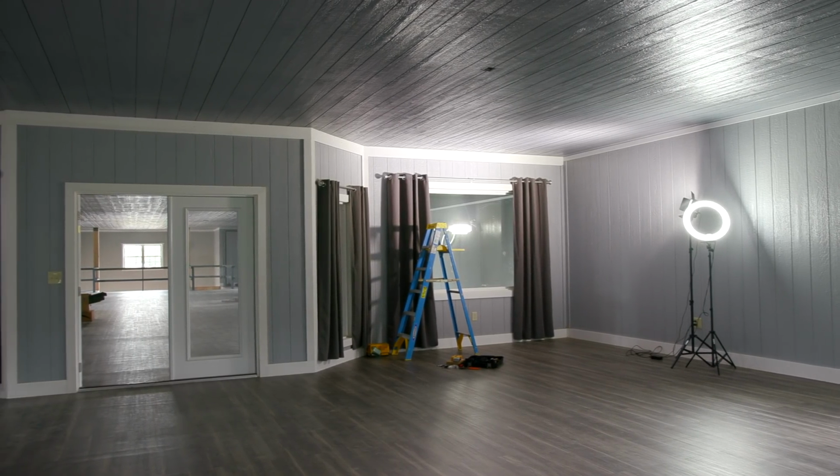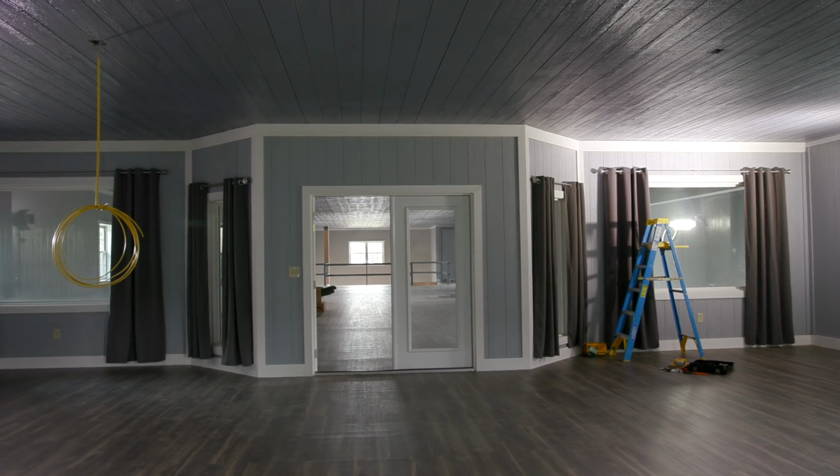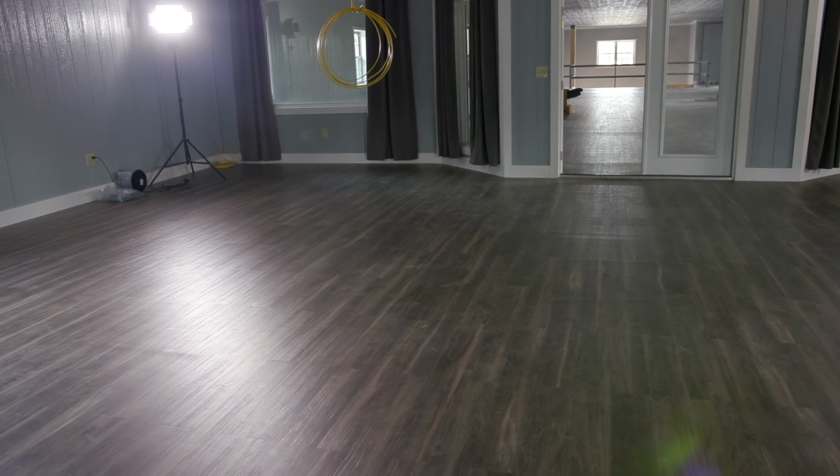Lastly, we have my studio space. And I guess the big change since the last time I showed this was, again, the new floor. New floor looks very nice in this space. I'm so happy with the floor, it's not even funny.